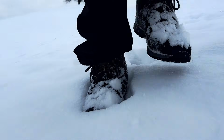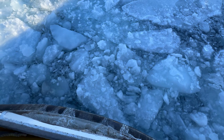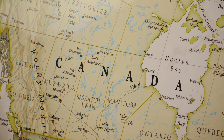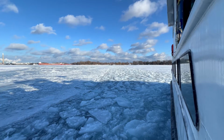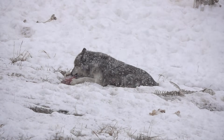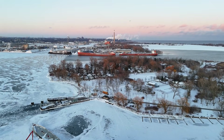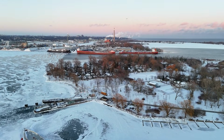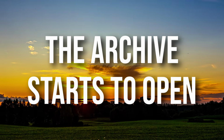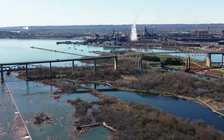Now go underfoot. A huge portion of Canada sits over permafrost, ground that stays frozen year after year. In some mapping definitions, it underlies about half the country's land surface. And permafrost isn't empty. It can preserve plant material, animals, Ice Age remains, a frozen archive, locked for thousands of years. But here's the tension. As the climate warms, the archive starts to open. And when frozen ground stops being frozen, the terrain changes shape.